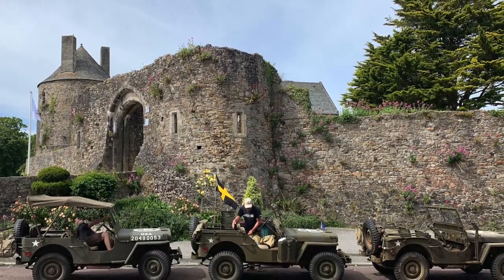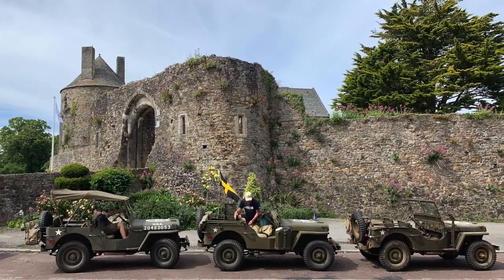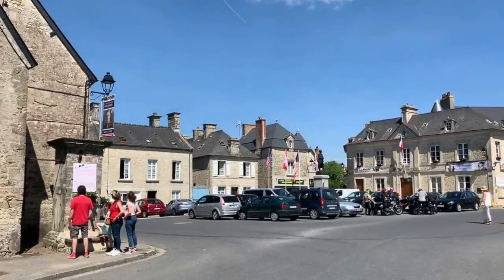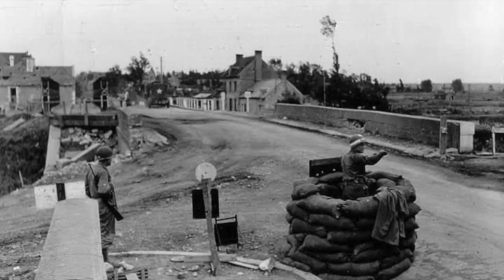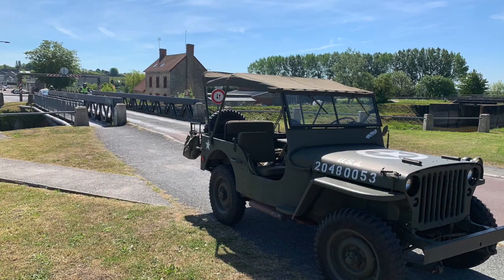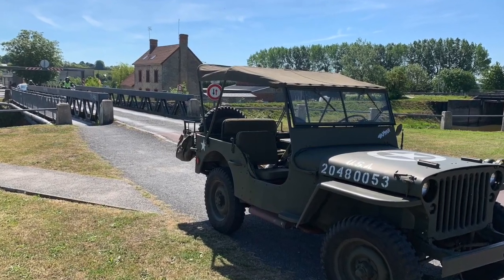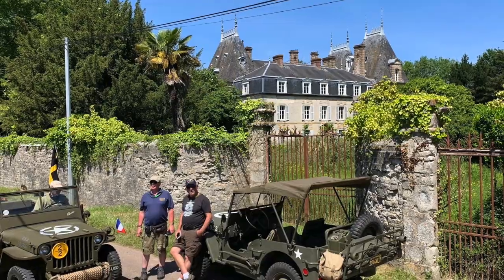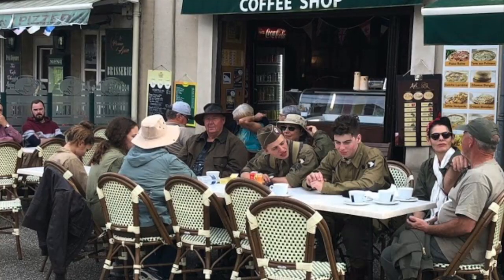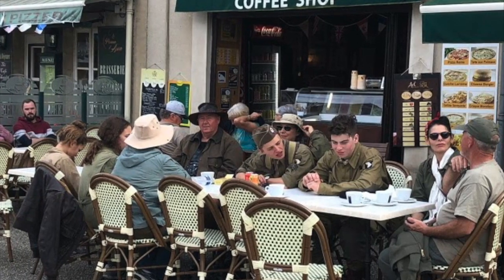Our first stop was Normandy, where we spent 9 days. During our time in Normandy, we drove our Jeeps around the French countryside, down hedgerows, through small stone villages, and on D-Day beaches. We visited museums, cemeteries, and historical sites. There were thousands of World War II military vehicles of every shape and size in Normandy for the anniversary.